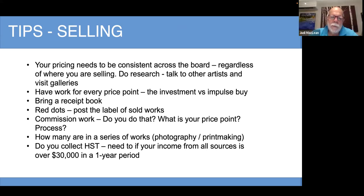right? Yeah. I run a no-risk commission policy and I've never had an issue. But again, I've only been doing it for a couple of years. So I think it really depends on you as an artist, photographer, or printmaker. You need to think about how you're going to answer things like how many are in your series of work that you do. I think people are interested in knowing that, right?